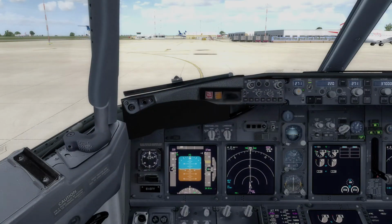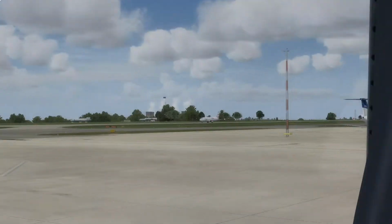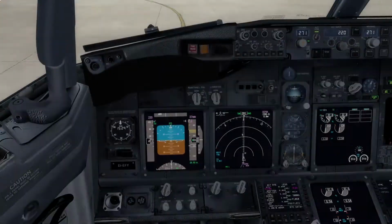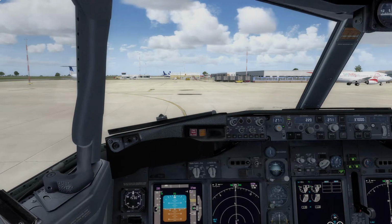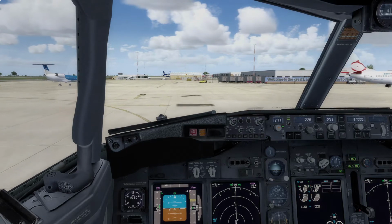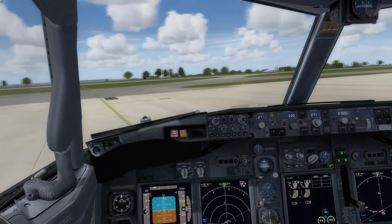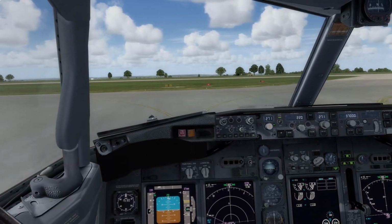Now we're not on VATSIM, so there's no need to ask permission to taxi. BMI baby, they're a bit of a who, aren't they? Look at that. Okay, and we'll taxi out. All this traffic. It's not like all this traffic.